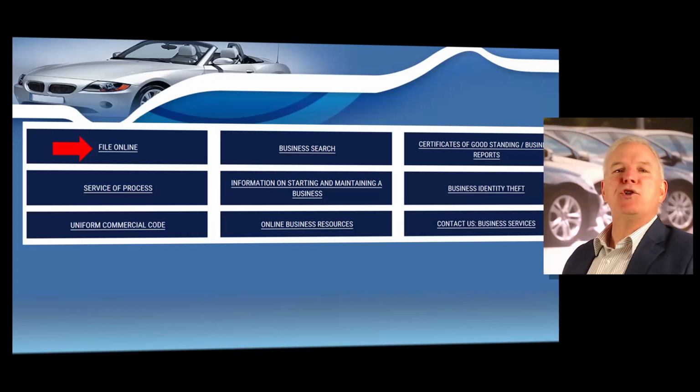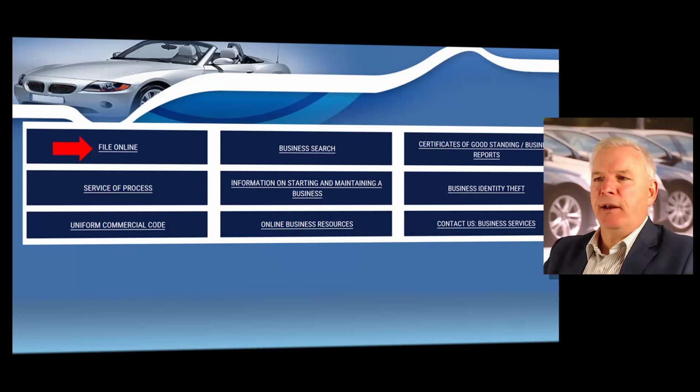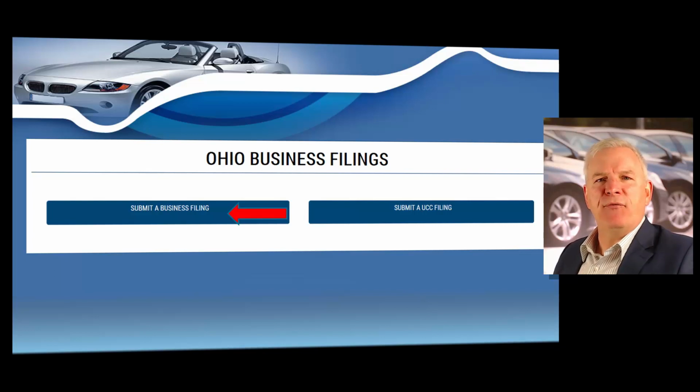Okay. So once you've chosen a dealership name, you can just click on File Online to register your dealership name with the Secretary of State's office. And this is very automated, very, very easy to do. So next, you're going to click on Submit a Business Filing. And you are going to need to create a username and password for this automated website. And it's going to walk you step by step through the entire business registration process.